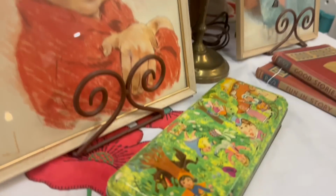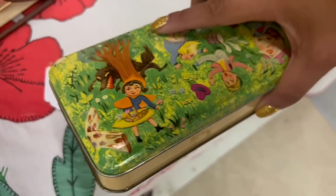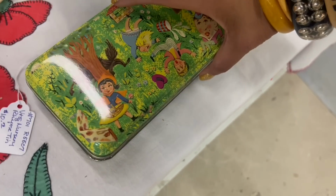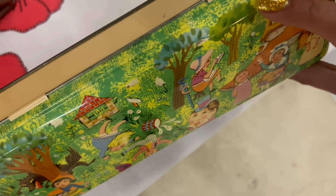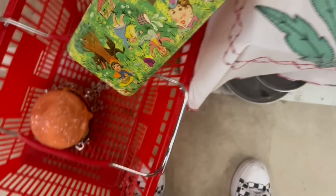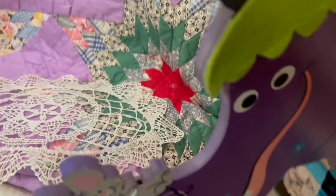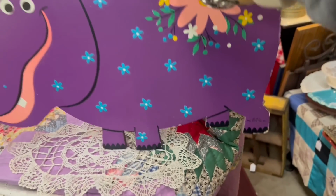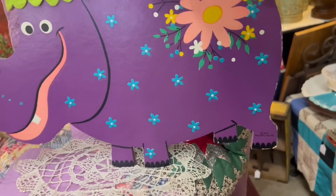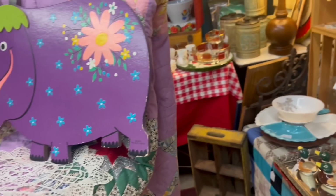Oh, look at this. Vintage nursery rhyme tin, $10. Made in England, sold. I'm obsessed with this thing. Oh my gosh. $15? I really want to get that. It's really oversized for me though.